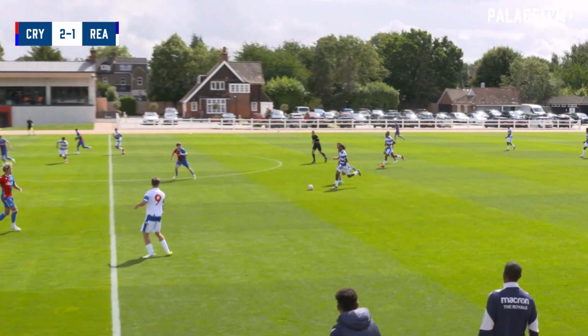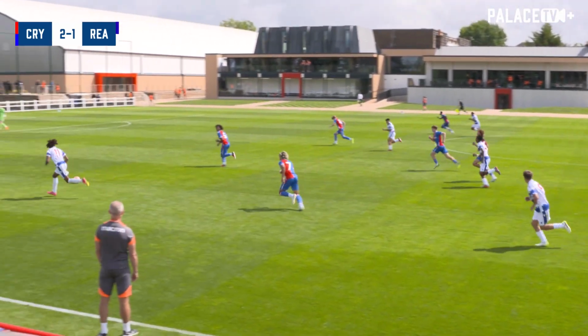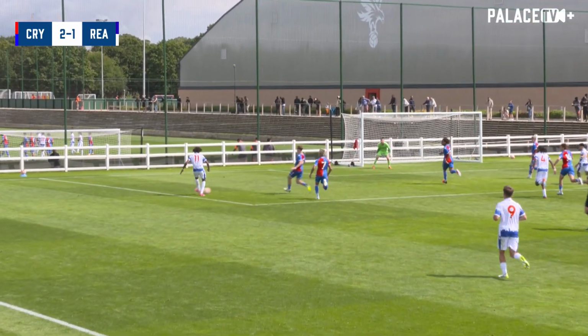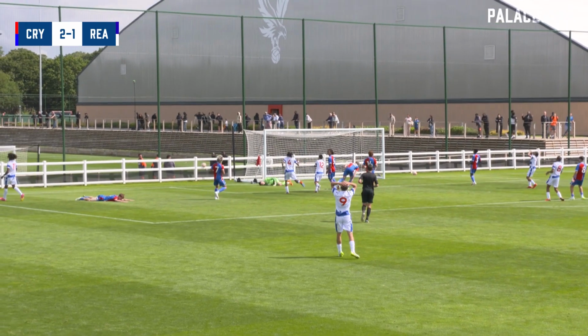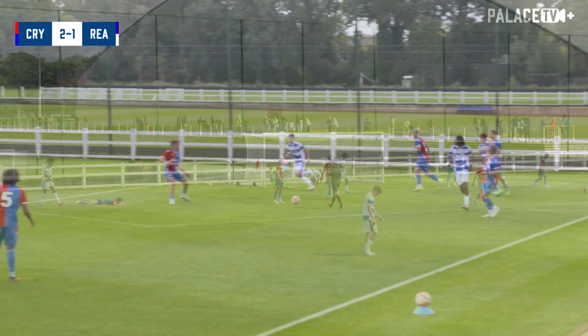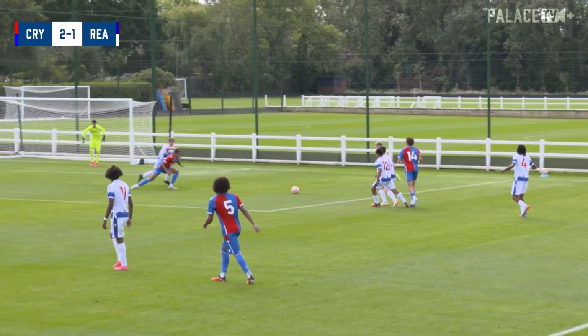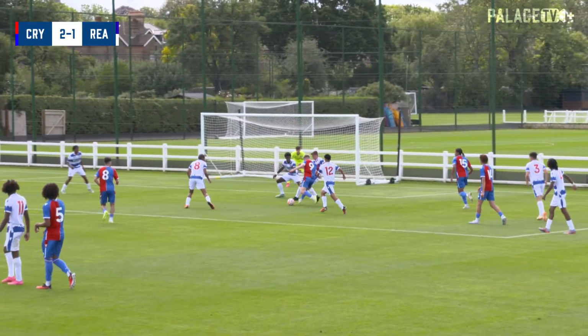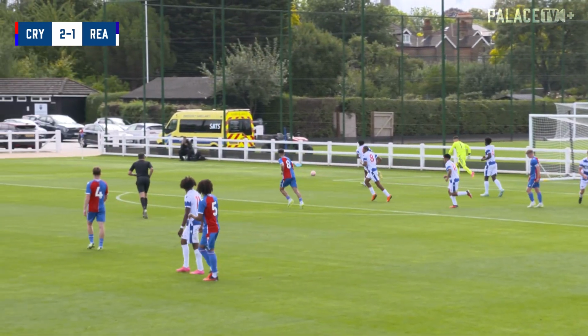Williams trying to find room. Marsh down the left-hand flank for Reading. Rolled inside, Ramirez. Wrong side of the upright at the near post. Marsh. Williams inside, nearly to Marsh. Still alive, Marsh. The block comes in from Reading.